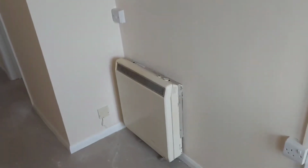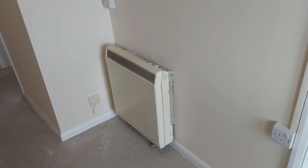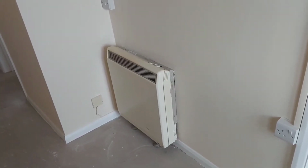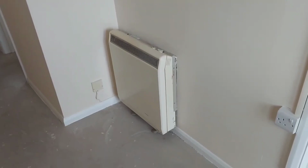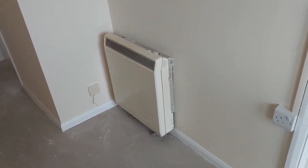First of the hallway heaters is another Dimplex XL. As you can see, it has one supply. It will need a peak rate supply, and then be replaced with a similar size, so we haven't got a decorating issue, with a Quantum QM70.